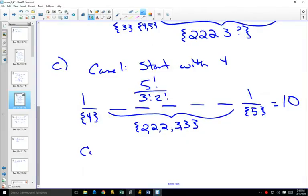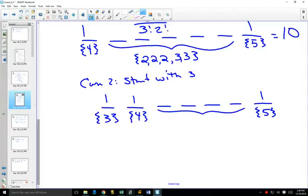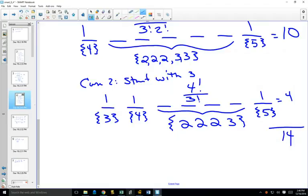Case 2, what haven't we started with? We haven't started with a 3. Again, it has to end with a 5. We're starting with a 3. This one then has to be a 4. And in these 4 that are left, we have 3 2's and a 3. So this will be 4 factorial over 3 factorial, which is 4 ways. And we get 14 possibilities.